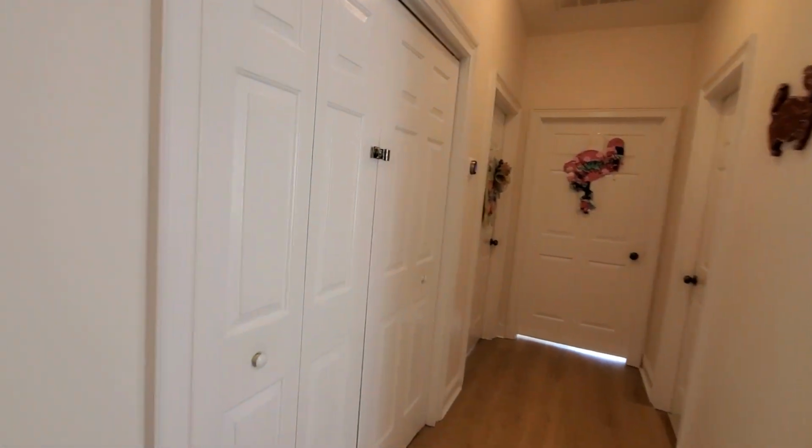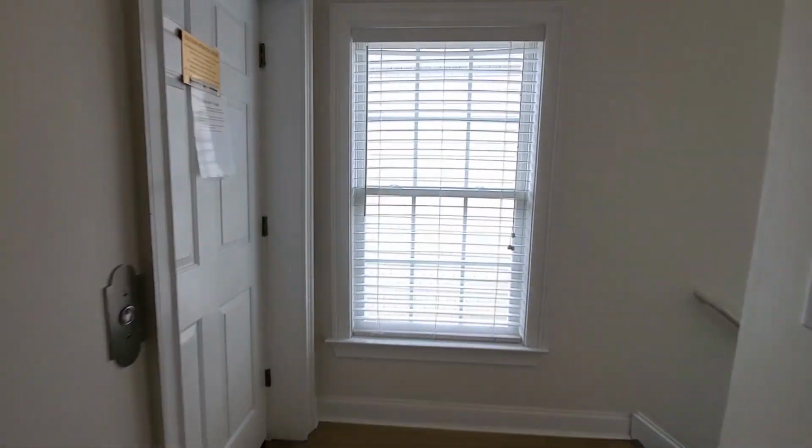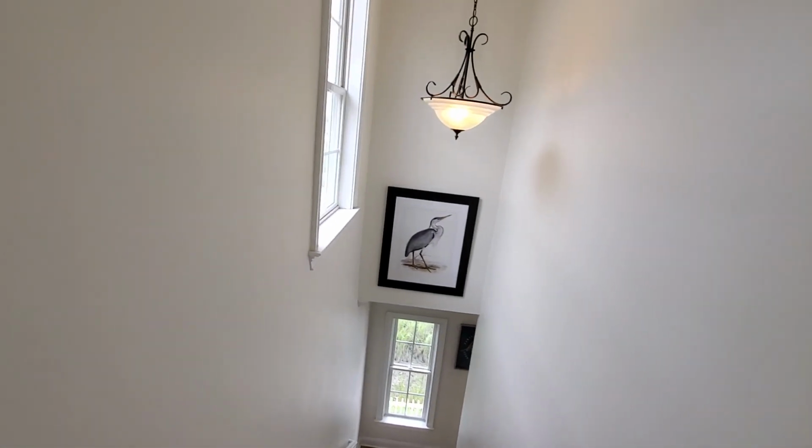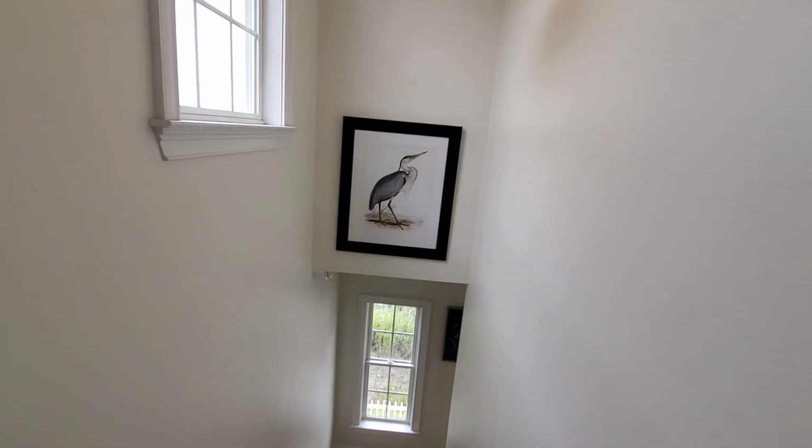All right, and then we have an owner's closet right here. But again, if you bought this as your own beach house, open that up, but it always works out well to have an owner's closet when you have a rental.